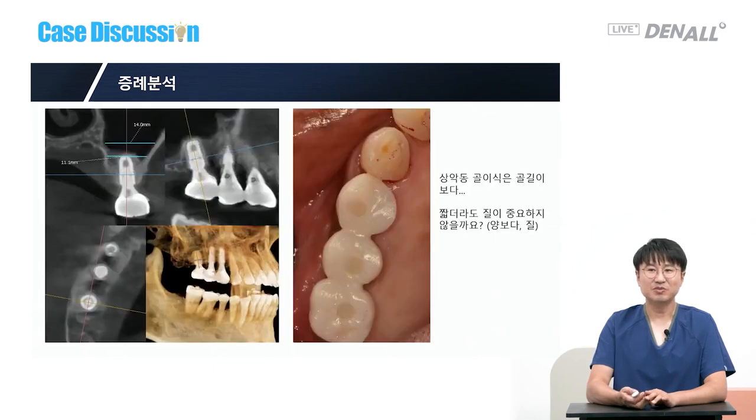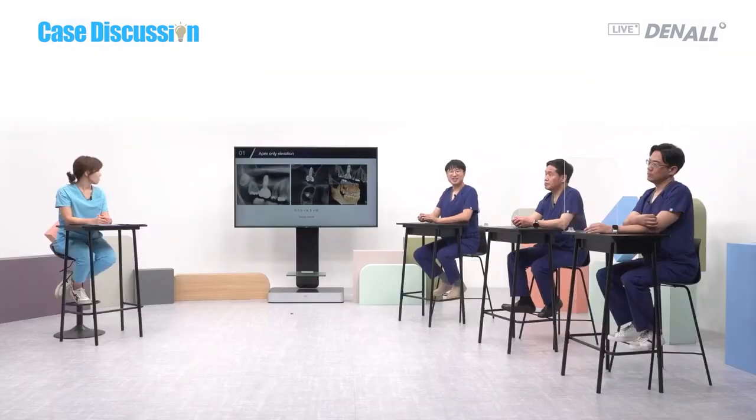So with this case, after time, when I used short implants, ossification up to the apex was quite well done. So my opinion is that for the sinus lift on the maxilla side, if you do it very well, it'll be good. But if you opt for the crestal approach, then even if the implant is short, ossification that can be done well up to the apex is something you should consider.